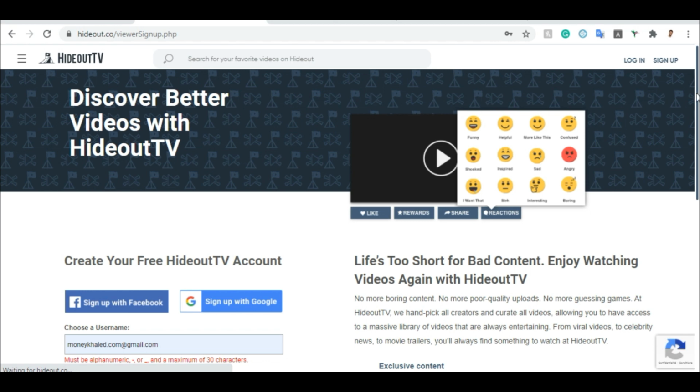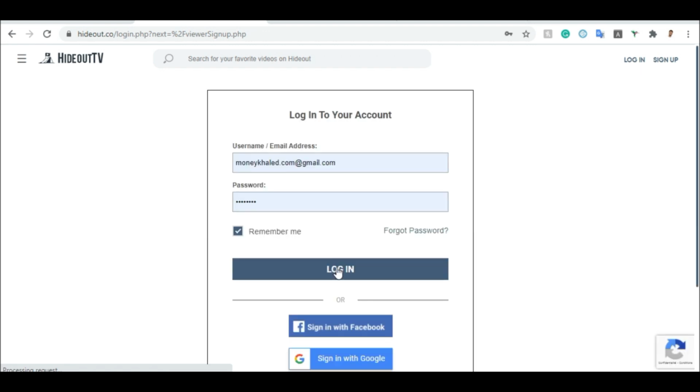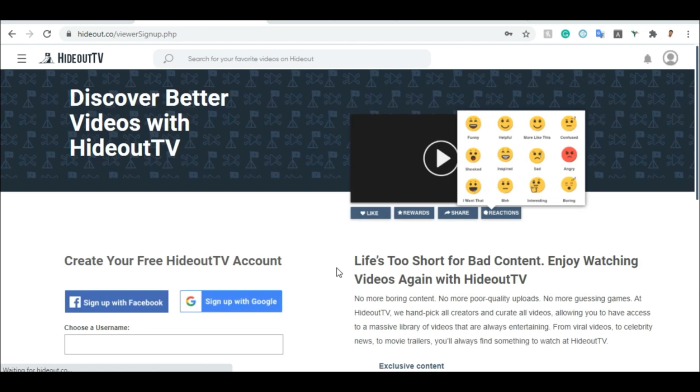So once your account has been verified, you have to come back to Hideout TV and click on log in. So once you click on log in, it will now bring you to this login tab area where you are going to enter your password and your email. So right now I'm going to log in my own account. So I click on log in, it will log me into my account. So we are just going to be patient for my account to be properly open. As you can see, this is my account. So I just need to click on Hideout TV.